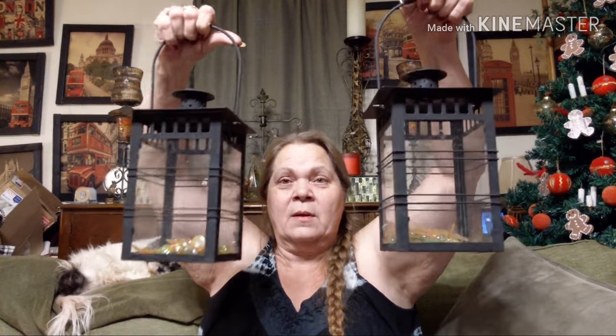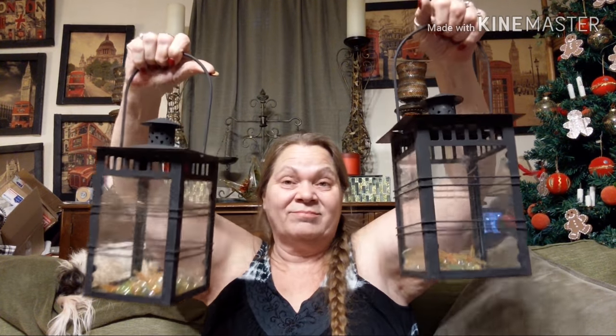Okay, we've got 3 more items. Let me go here. All right, these, there's 2 of them, and they were $3.25 each. I got them at Goodwill. Yes, I like lanterns. And I like them when you can get a set of 2. It's got little flat beads and dragonflies in it now, but they're coming out and a plastic candle's going in. Love them. I absolutely love them.